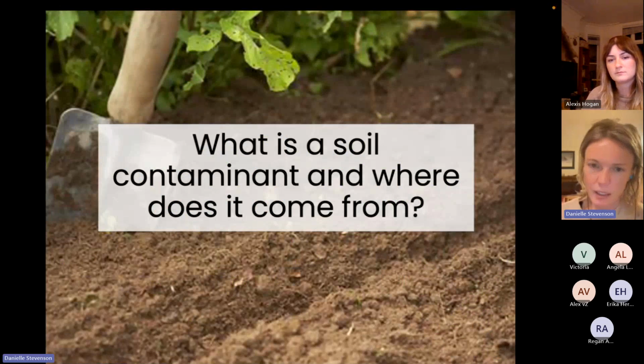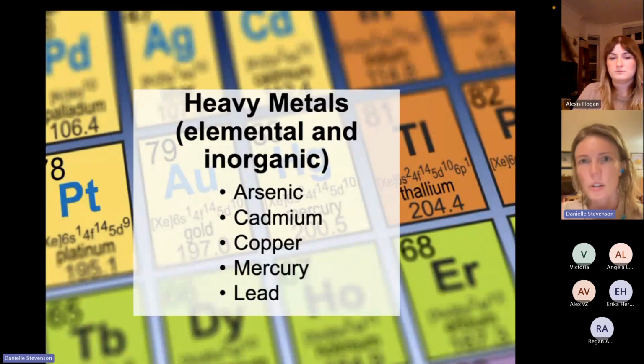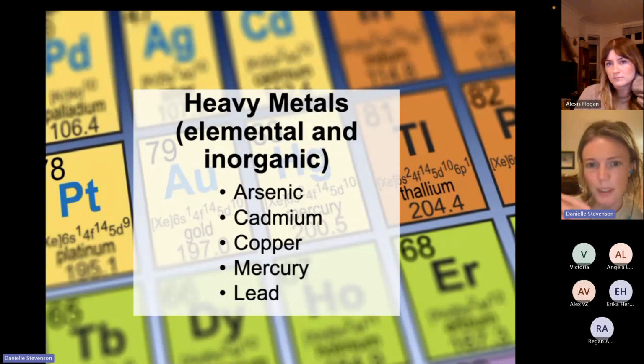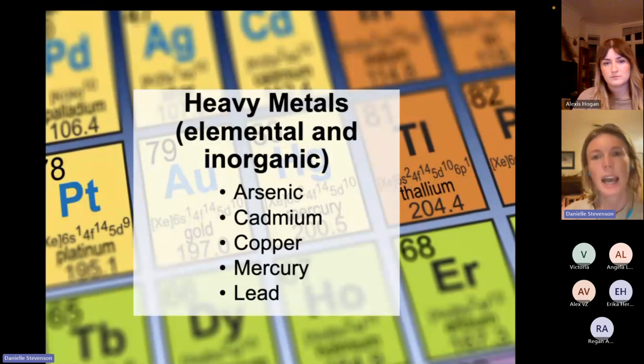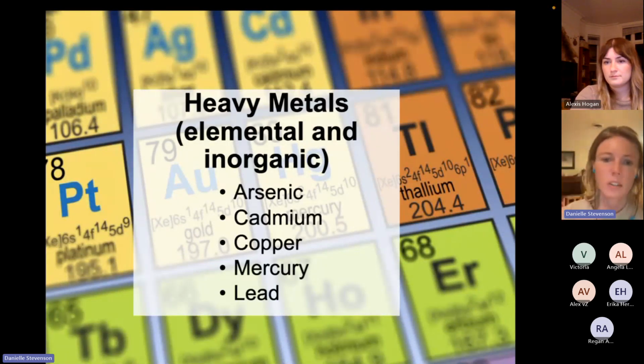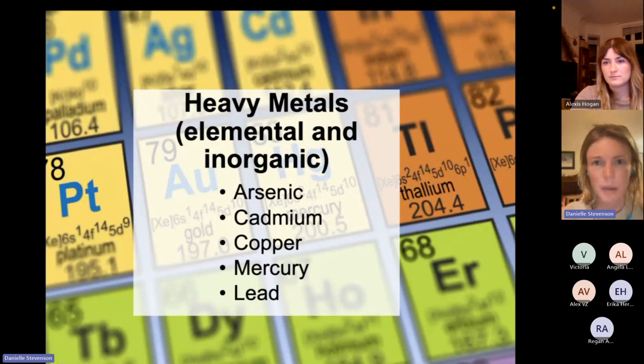So jumping in, let's start with what is a soil contaminant and where does it come from? There are two main groups of contaminants that are good to know about. One of them is the metals. These are inorganic contaminants, so that means they're naturally occurring, but they are not carbon-based. Examples of heavy metals that you may have heard of are arsenic, cadmium, copper, mercury, lead, but also chromium, zinc. There's a whole bunch of different metals. Some of them are actually required by our bodies. I take a zinc supplement, for example.